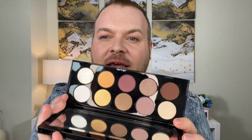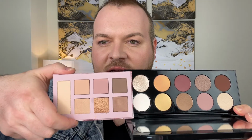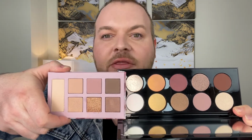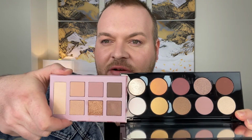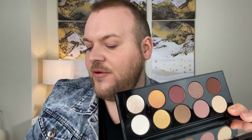McGrath Mothership palette. And this is in Divine Rose, the original. Let me grab that Sephora palette real quick. McGrath Divine Rose versus the Sephora Collection I Love palette in Lilac. There's definitely differences, but they're very similar. So I'm going to have to do a head-to-head to see how these compare.